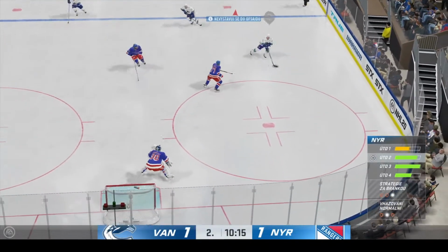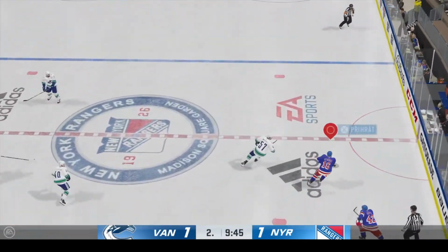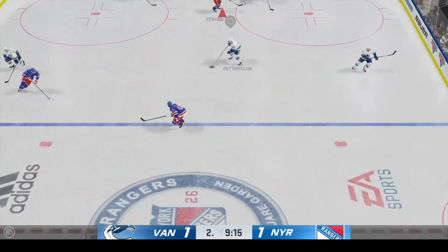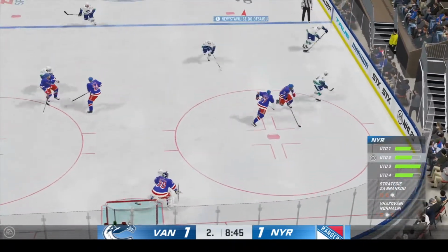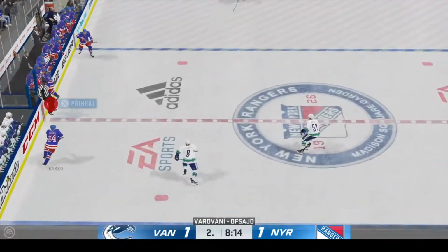Vancouver's across the blue line. Puts it on goal and makes the save. Here's a short pass to Strome. Strome's got it along the wing. Oh, and he can thank his stick for that one. Into the offensive zone. Moves it to Myers, and he slides it quickly to Tanev. What a save! He'll probably feel that one tomorrow.